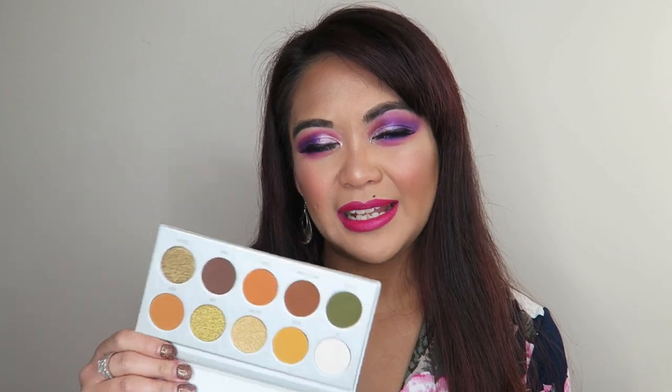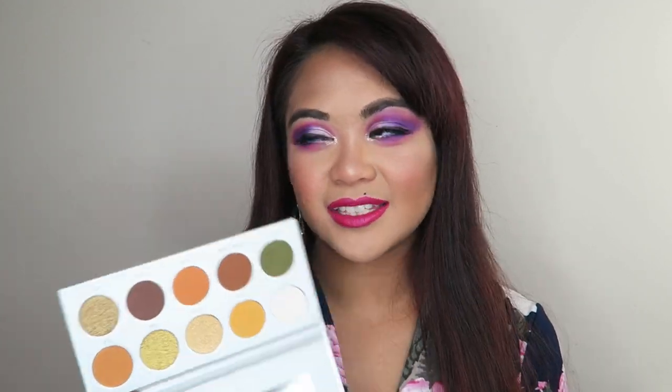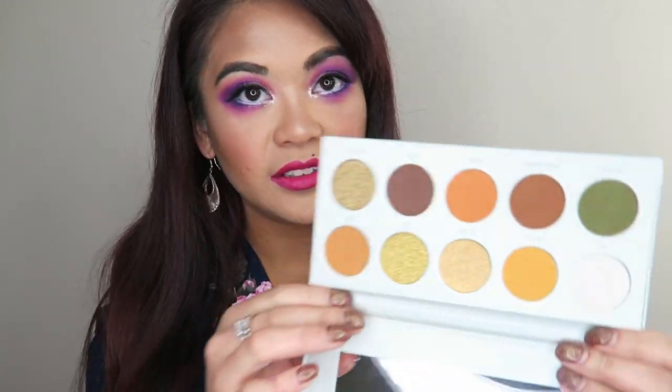This is probably an autumn palette, but I mean, it's spring here now, but you know, it's autumn somewhere, I guess. So this one is Armed and Gorgeous, and it is extremely gorgeous. Look at it, look at those colors. I got a good palette. The shades blend out really nicely.